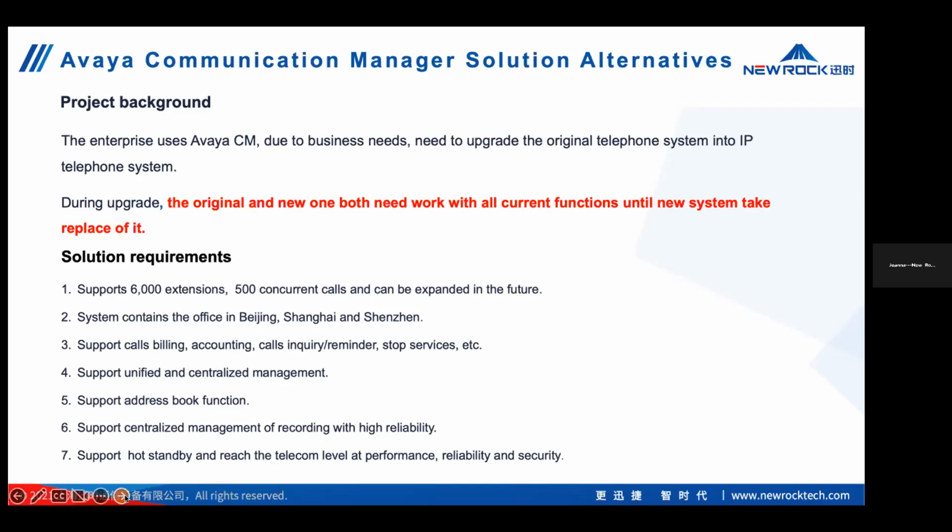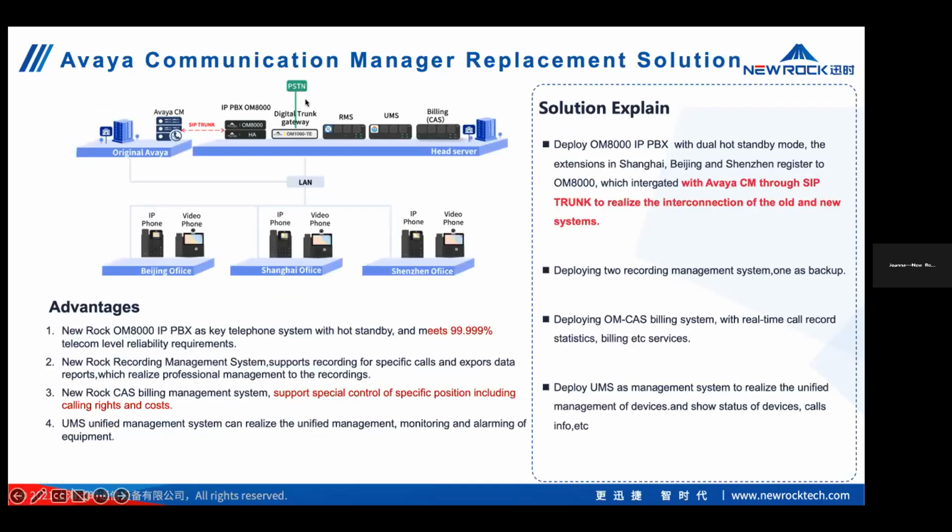So here we do a similar replacement for the Avaya. The original is using Avaya CM and uses SIP trunk to connect to the Neuronet IP PBX, and uses the digital trunk gateway to connect to the PSTN. And there are other software like the billing, the UMS, and the IMS. And for their different branches, we can use multi-site networking with the NAT traversal service to connect different branches to the headquarters. So they are similar solutions.